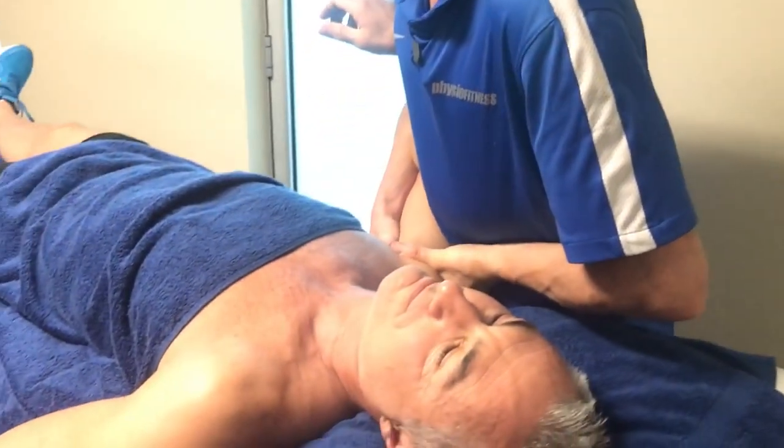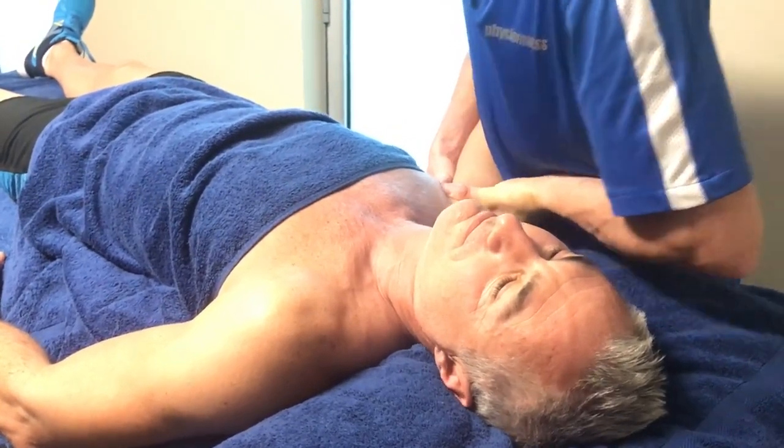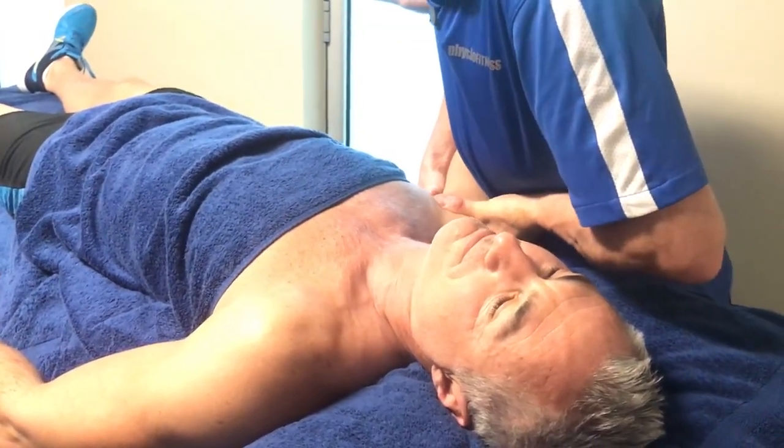So he's doing quite well. Now, again, we'll get in here and stretch this out. Now, obviously, when you've had post-surgery, we go a little bit lighter, so I can get into him quite a bit because I'm not worried about any tissues that have been damaged. I'm not worried about any surgery that has happened.